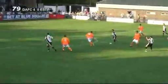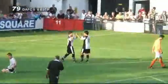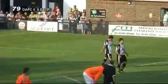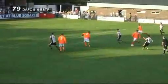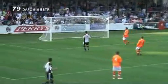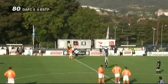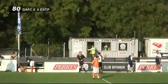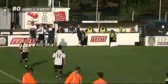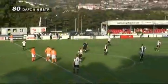Now Davis has a couple of goes now. Browning. At last! Dover have number 5. Nice ball chipped, not through by Tom Davis. And Lee Browning did the honours. Substitution, Lee Browning, just after scoring, is withdrawn. And Andrew Miller coming on to replace him.